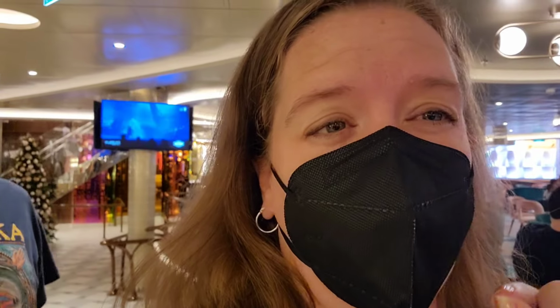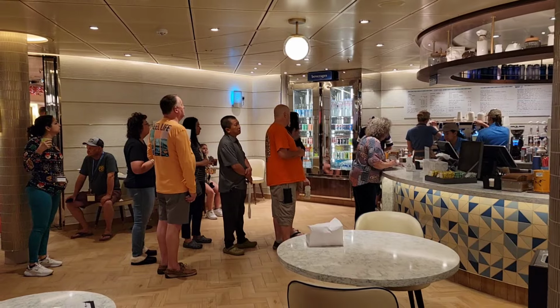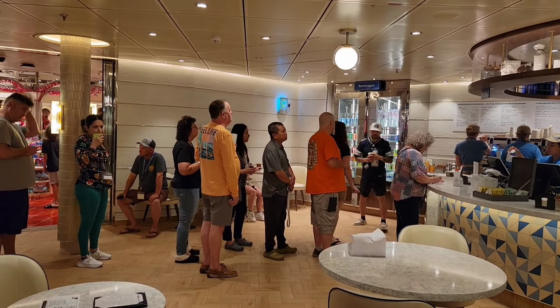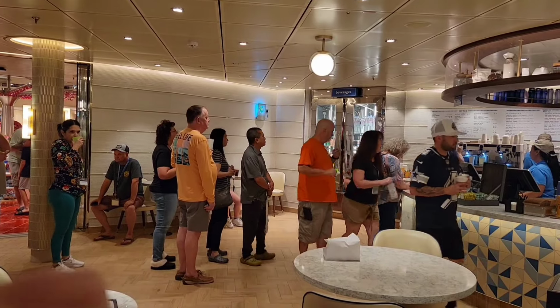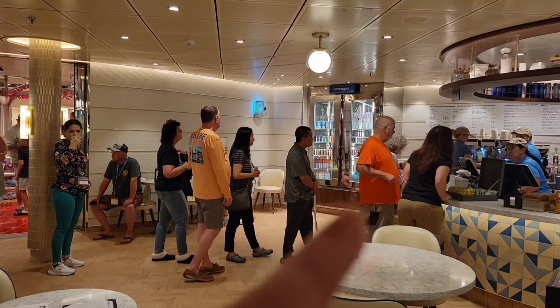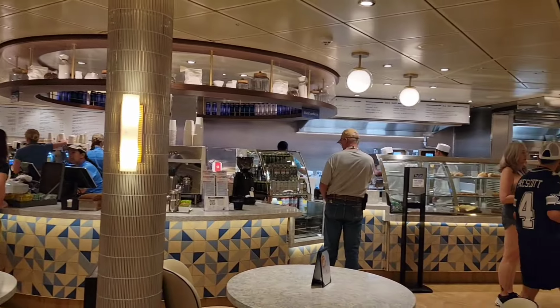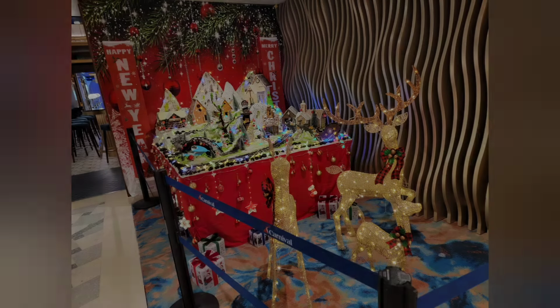Okay, so today's gonna be things of me pointing out what's different versus the other sister ships. So down here in Java Blue on the other ships, this is like a whole case for sodas and waters and things like that. And then over here they usually have grab and go sandwiches. Here it is only the little beverage center, and then all the sandwiches and things are still down here. Just a change I noticed.